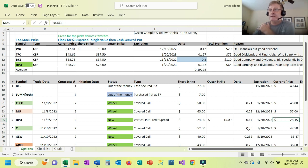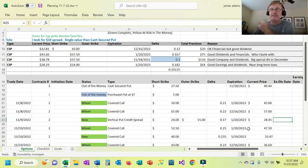The expiration was 1/20/23. Current price was 28.45. So the strike is quite a bit below the current price, which I like. I like it to be at least 10%. In this case, it's closer to 15 to 20%.